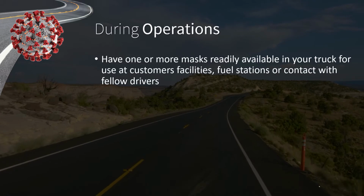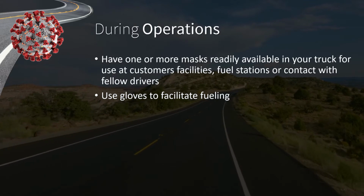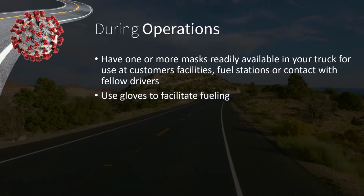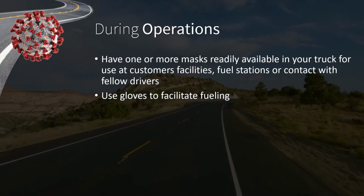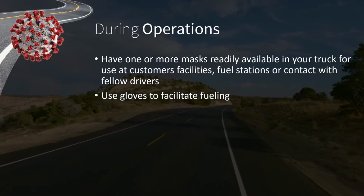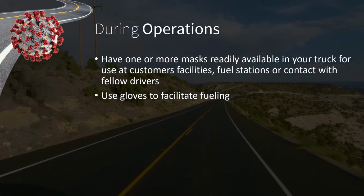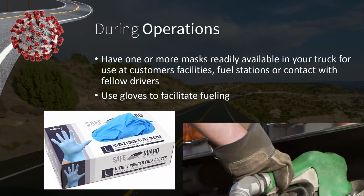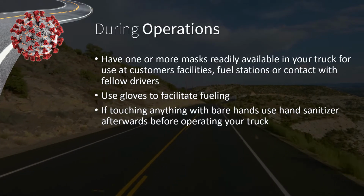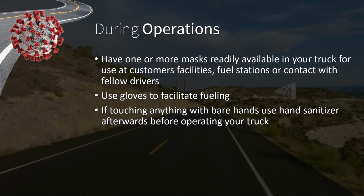And the other thing is, besides the mask, use gloves to facilitate fueling. Well, I know a lot of drivers do that anyway because those nozzles get pretty nasty. But now with COVID, we should have the gloves on. You can be wearing the latex, disposable gloves. You should have gloves inside that truck just in case you've got to touch something with your bare hands. And that way you can get gloves on. If you are touching anything with your bare hands, use a hand sanitizer afterwards before operating your truck.